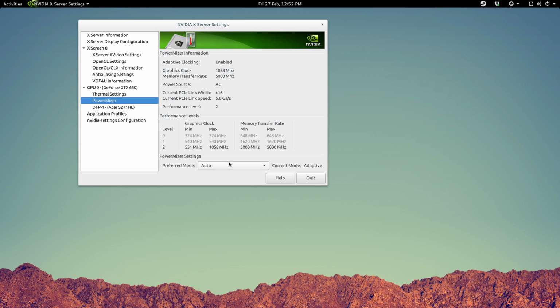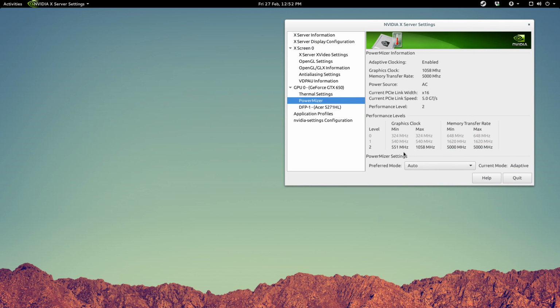Now, even though this says auto, even when I select preferred maximum performance, that doesn't always do the trick for me. I want to make sure that it's always running at this clock speed. As you can see, nothing really graphically intensive is going on here on my system, but I'm still running at the highest clock speed possible. The way that I did that was I added a certain option to my xorg.conf file.